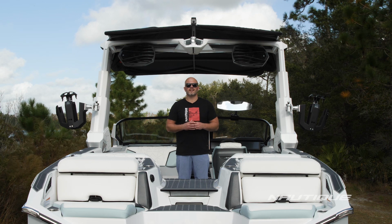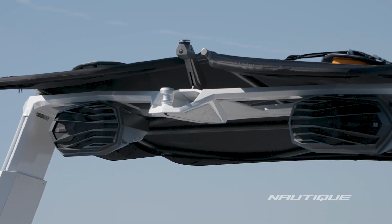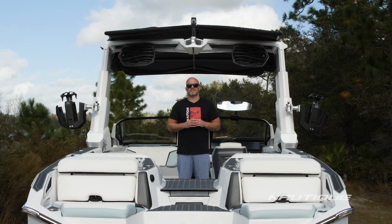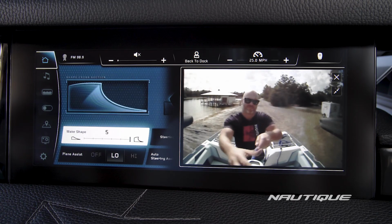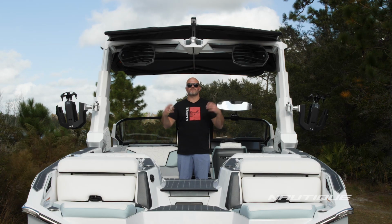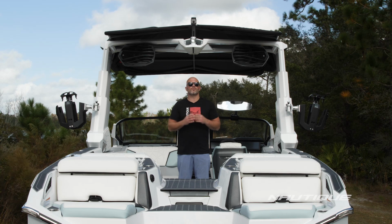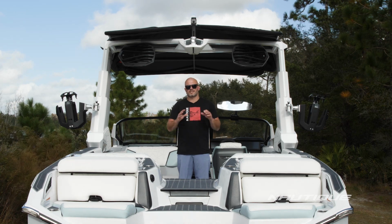Standard here on the Paragon is our Nautique awareness camera. That's this really cool wide-angle camera mounted into the all-around light on top of the tower that gives the driver visibility all the way around the back of the boat, right on the Link Pan Array touch display. This really comes in handy so you can see if people are back there swimming or get your wake surfer in the perfect location before you hit the throttle. And the best part about it is it's up on top of the tower so it's not covered in water all day.